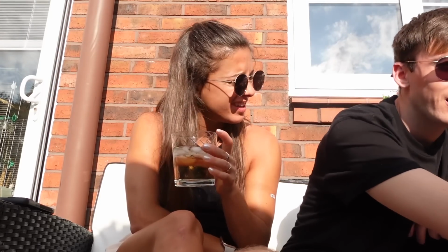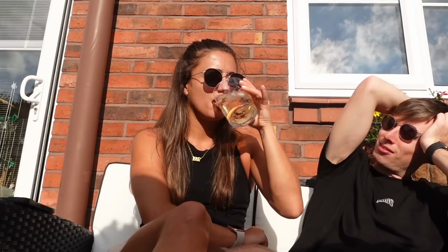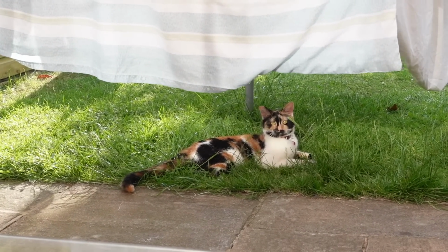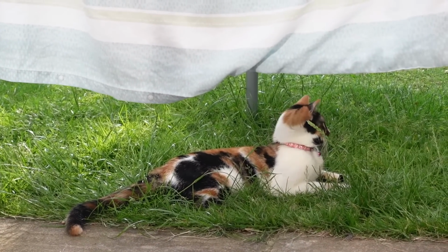Is this a strawberry? No, this is the pineapple and raspberry. Pineapple raspberry was way off with that. Don't know the brand, but it was like 3 for £5. So we got 3 different flavors. I'm a big fan of this one. I give it like a solid 8, 8.5. Aona is looking majestic in the grass. She's a beautiful cat, and I'm not a cat person.